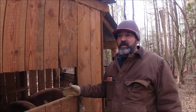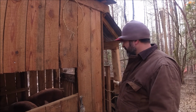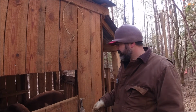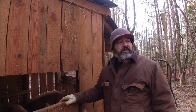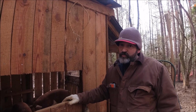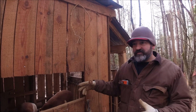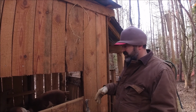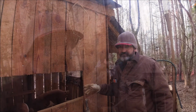When it comes time to do this barbecue pig, we'll be able to let one in at a time till we get the one that we need so that we can dispatch, pull her out, get her scalded, and ready for the barbecue pit. But it works really good to have a central location if you're going to be raising pigs, y'all, that you can sort animals. And this works really well.